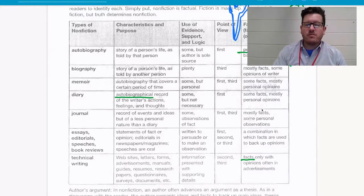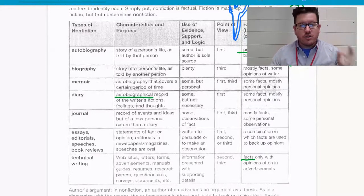So most nonfiction is a blend of fact and opinion. You just pour more facts in or pour more opinions in based upon the type of writing you want to do. So when we read stuff, one way we can tell what specifically we are reading is by looking at that.